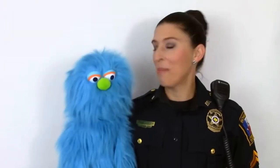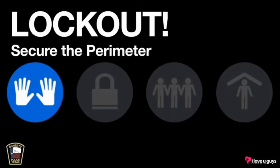Right, Officer Blue? Right. Sometimes we practice lockdowns or fire drills to help keep you, other students, and school staff safe. Each one of these icons in this video stands for something you're supposed to do if something happens while you're at school involving safety. Let's start by learning what the lockout symbol means. This blue symbol with the two hands on it stands for lockout. This one's your favorite colored icon, right, Officer Blue?